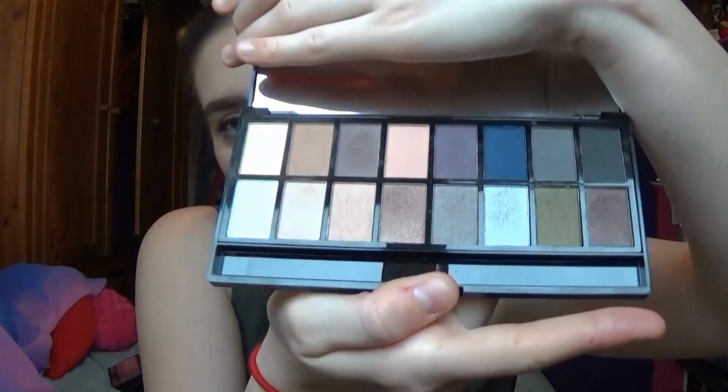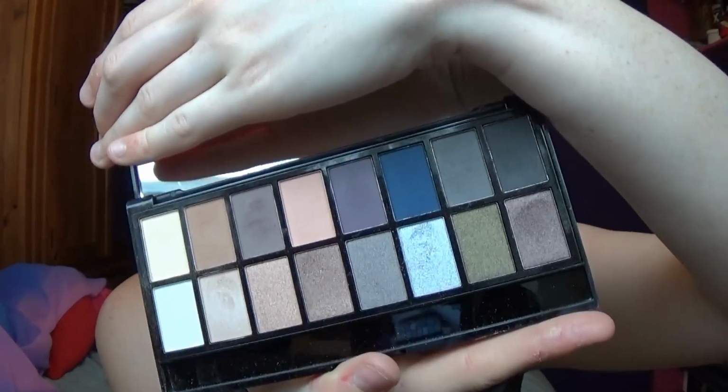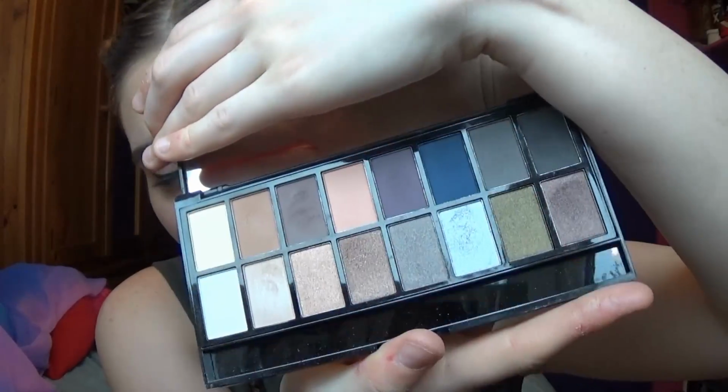This palette is from Makeup Revolution. It's a very similar brand to Makeup Academy. They're very affordable, very cheap. This is probably the palette I use the least. This is the Makeup Revolution Iconic Pro 2 palette. Now, as you can see, it's got a lot more loud colors in it that I wouldn't always reach for. It's got blue and purple and green and everything in it. So if I'm gonna do a more loud look, I will probably reach for this, but I'm just not brave enough to ever rock it.